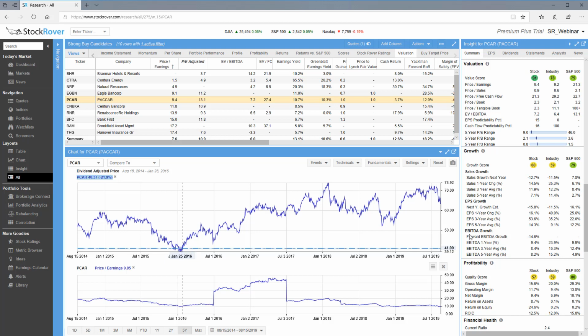If we go to the growth section of Insights, we can look at PACCAR's sales growth versus the industry. It's consistently growing a bit less than the industry, so it seems to be a more mature company, but that's not such a bad thing. I'm a value investor looking for a mature company that's going to pay out good dividends.